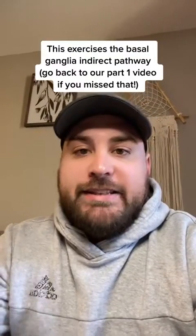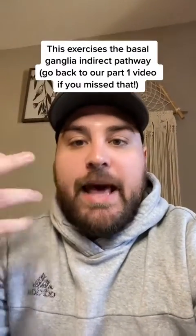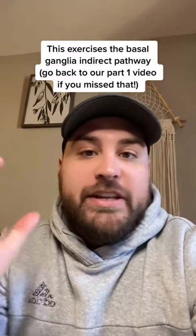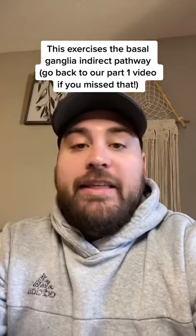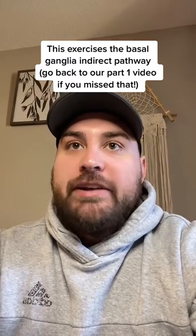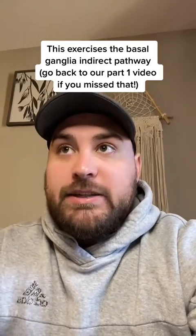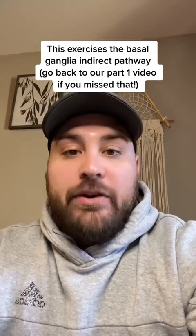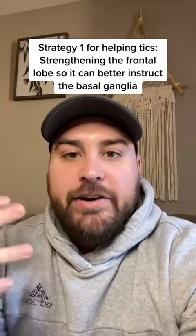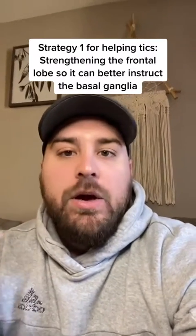And the reason I like this exercise is because it engages that basal ganglia indirect pathway, which we talked about in part 1. So if you didn't see that Tics video, go back there. But basically, this exercise forces your basal ganglia red light to stop, process what the direction was, and then give the right response. So there are a couple of ways that we can strengthen the basal ganglia indirect pathway and start helping with these motor tics.